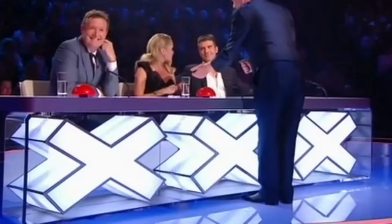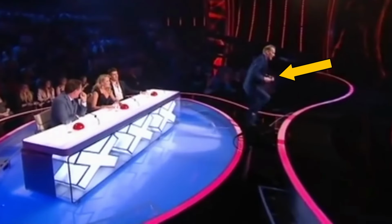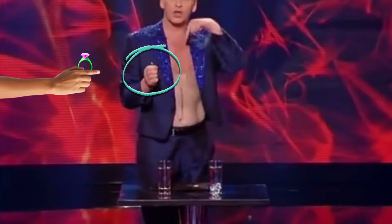As you can see here, when the magician took the ring from the judge and turned away from the audience, he had already placed the ring inside a lock beforehand. When he shows the ring to the audience before swallowing it, it's actually the top part of the ring that is visible, not the lock.